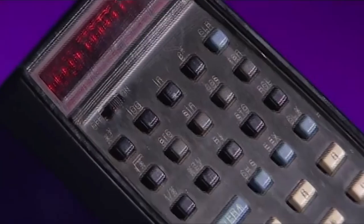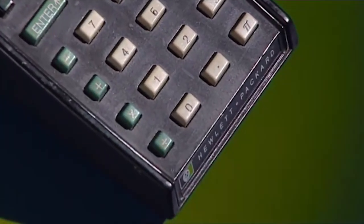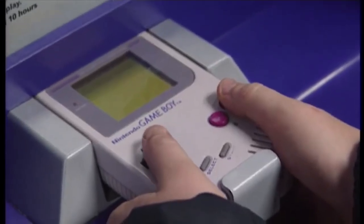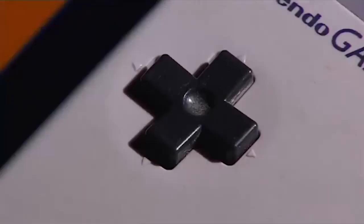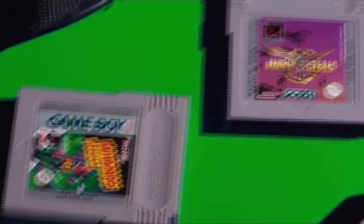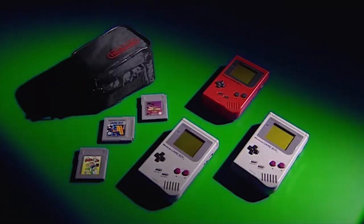At number 9, it's the HP 35 scientific calculator. Launched in 1972, it suddenly made maths homework a whole lot easier. Number 8 is the Nintendo Game Boy, designed in 1987 by a Japanese fella working for a playing cards manufacturer. This was the first handheld games console, and an incredible 100 million have been sold.